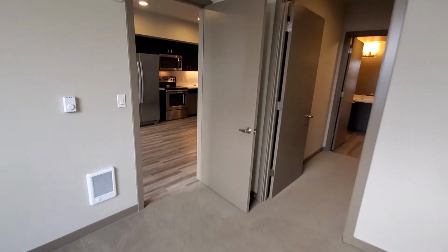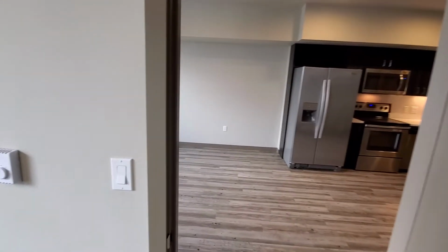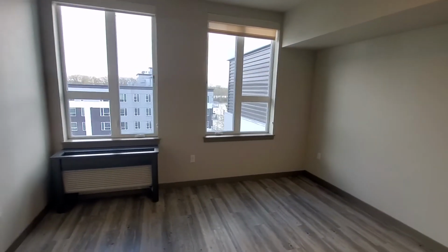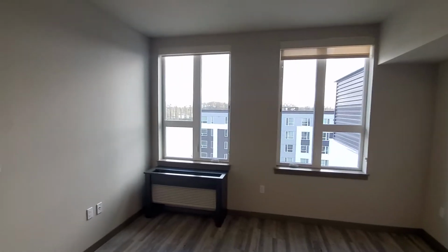Then heading back out into your living room. You have your air conditioning unit and all windows facing east out towards the river.